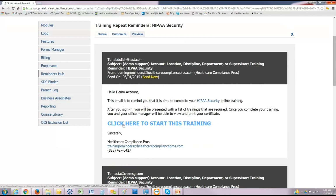This is especially helpful in a year from now when trainings are due again and nobody remembers how to log in. So it saves you some work. They won't have to come to you for a password reset. They can just log in by clicking this hyperlink. These hyperlinks are connected to their email address, so they cannot forward these emails or click on someone else's hyperlink to take their training. They have to do it from their email.